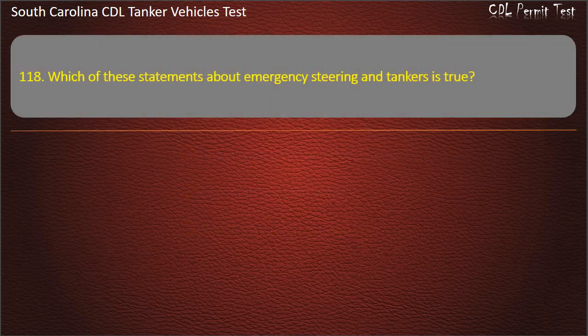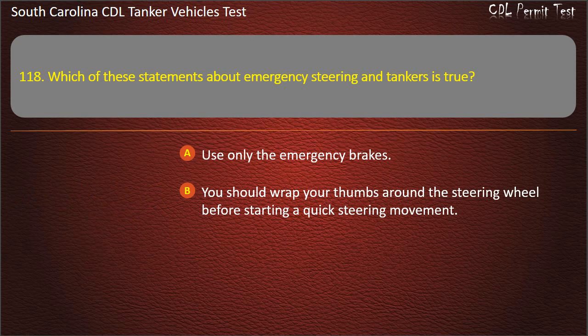Question 118. Which of these statements about emergency steering and tankers is true? Use only the emergency brakes. You should wrap your thumbs around the steering wheel before starting a quick steering movement. A tanker is easier to countersteer than most vehicles. Answer. Use only the emergency brakes.